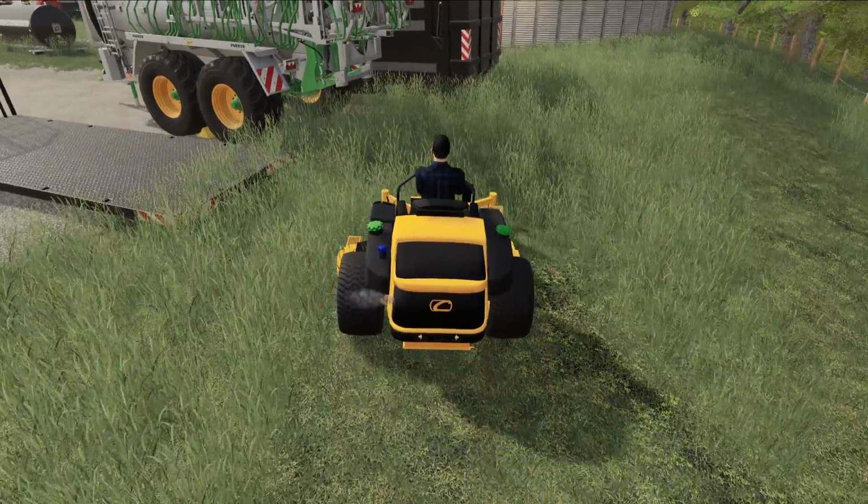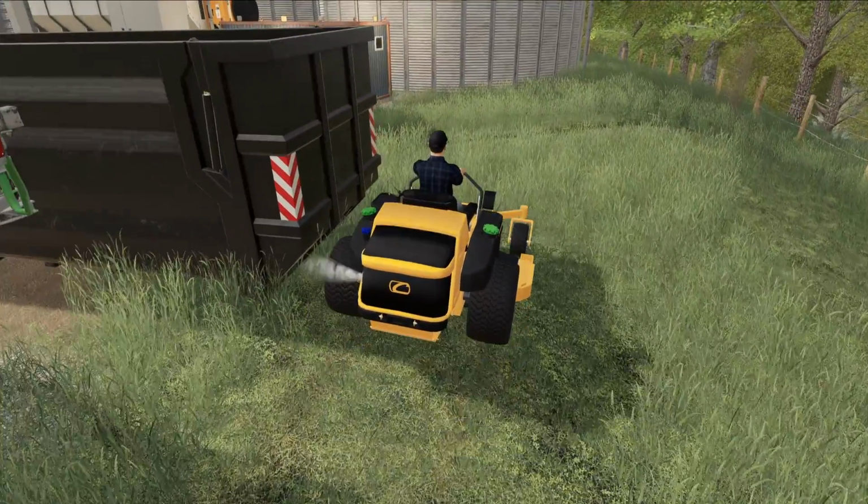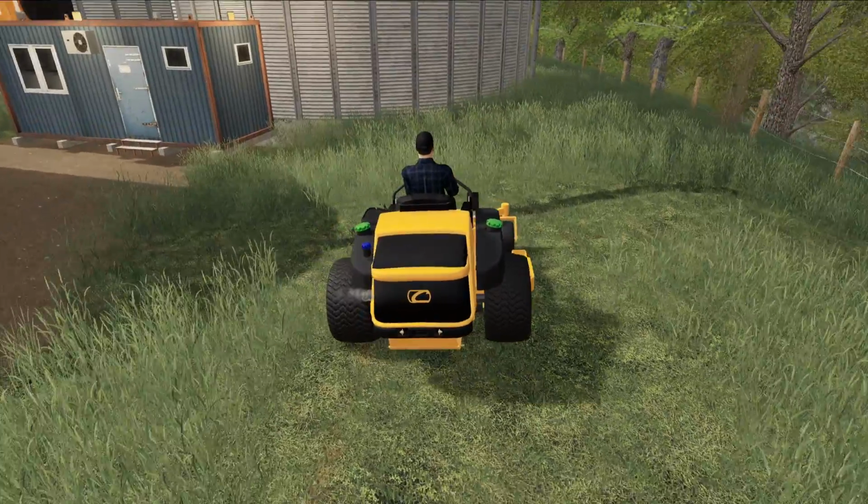Let's get out of here. Let's go. I'm gonna let her do her thing. That's fine. I'm not even gonna look at her. I'm gonna pretend she's not there, and we're just gonna keep on mowing this grass up.